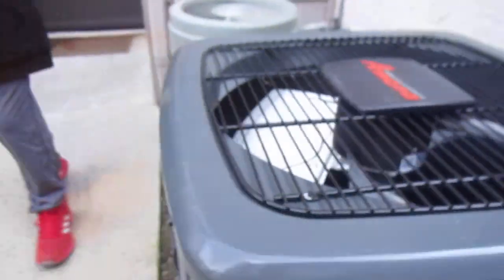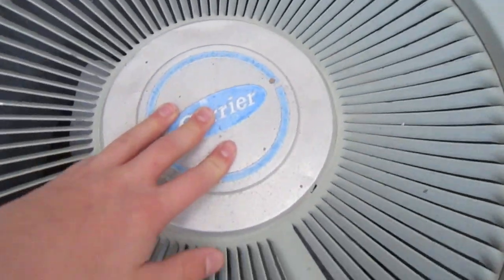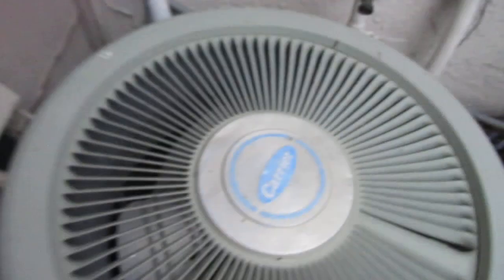This is from '06, and it is a 2-ton, I'm guessing. I'm kind of rusty on reading my model numbers. This one actually looks a little bit newer than the others. 2.5 ton maybe.